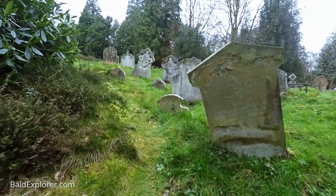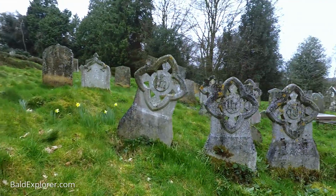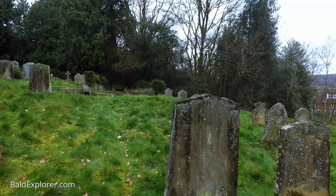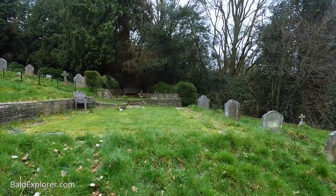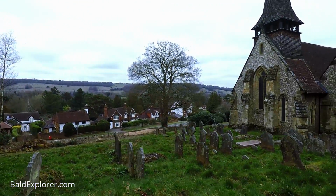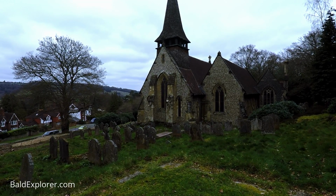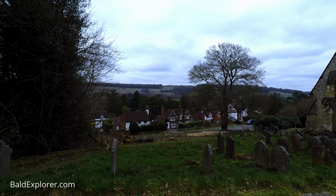Through these rather beautiful gravestones, it's quite interesting to go up through a graveyard that's on a hill. You don't get many of those. Usually the church is planted at the top of the hill, although you do get them. And then there's a view down here. If I turn the camera around, you get this rather lovely view of some of the village, and across onto the North Downs. On top of the hill there is Denbies Hillside, a National Trust place with a lovely car park and more walks, and then that's all Ranmore Common.